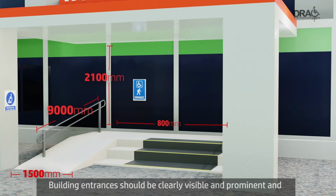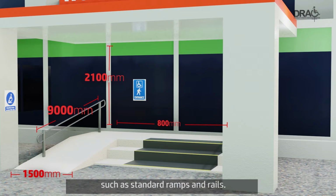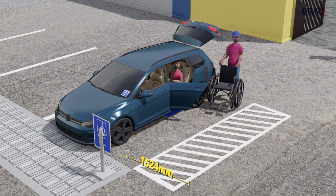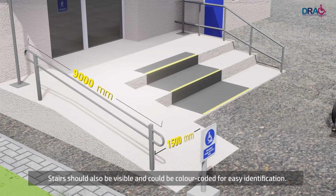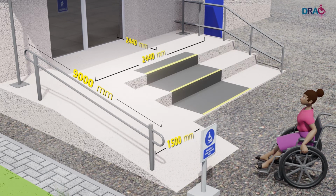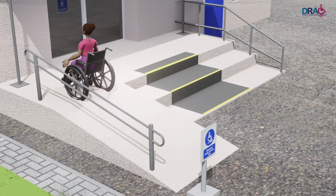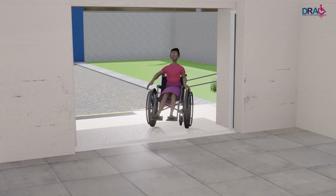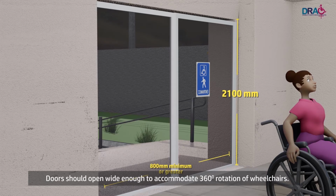Building entrances should be clearly visible and prominent and should be designed to meet the universal requirements, such as standard ramps and rails. Stairs should also be visible and could be color-coded for easy identification. Doors should open wide enough to accommodate 360-degree rotation of wheelchairs.